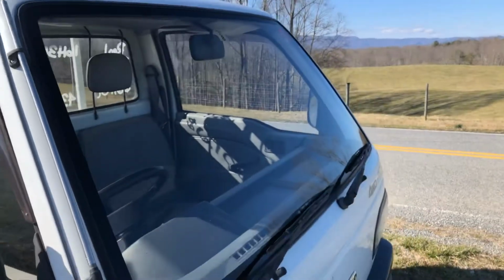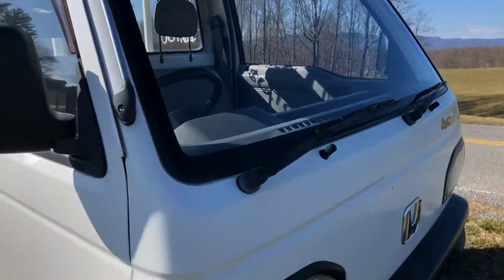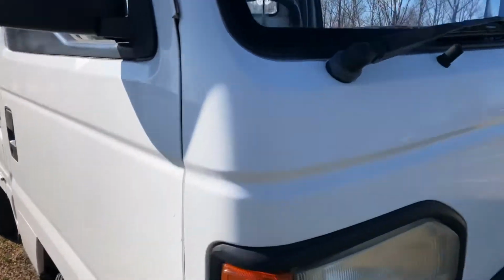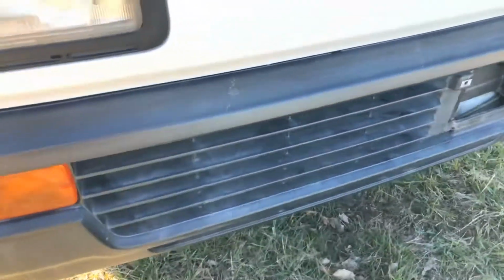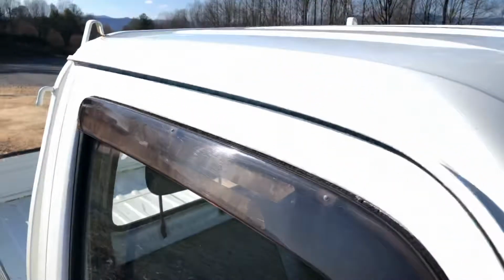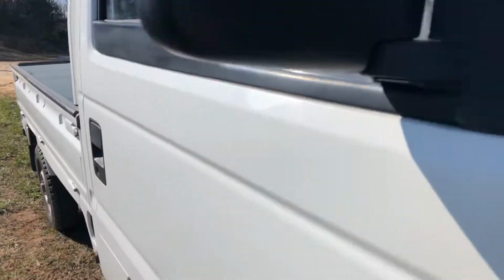There's the windshield, and it's in great shape. The front of the truck is in great shape. A little dirty. There's the bumper. The front bumper. It's in excellent condition. And the driver's door is in excellent condition. Not even so much as a dent. The aerial is in good condition also.